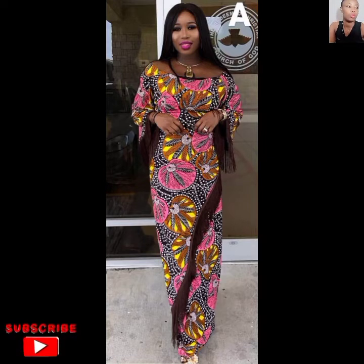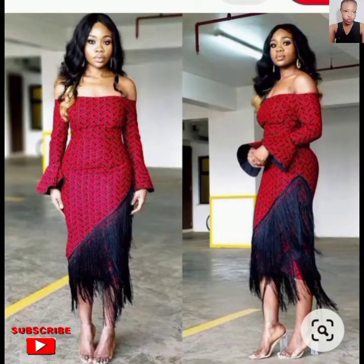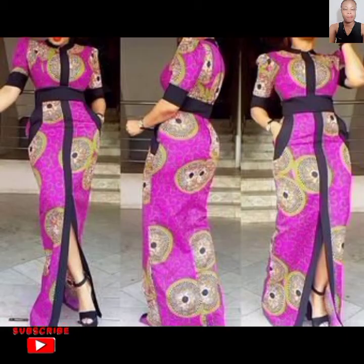I really love this color, the mixture of brown, pink and yellow. It's really, really looking beautiful. And this is a semi-turtleneck fishtail maxi gown. This is really beautiful, and she is actually a model. So I think this trimming is something that is kind of trending on Ankara outfits, because so many people are really using this trimming and it's really looking beautiful.